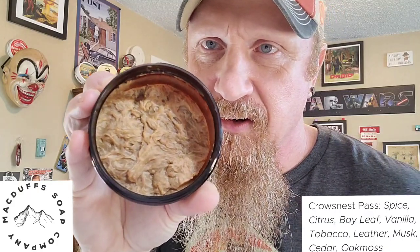Crow's Nest. I absolutely love this fragrance. Real quickly, the scent notes are spice, citrus, bay leaf, vanilla, tobacco, leather, musk, cedar, oak moss. With the way I scoop, it almost looks like I haven't used it, but you can actually look up here in the corner and see that I've actually used quite a bit. But depending on how I hold it, it doesn't look like I've used it at all. But I assure you, there's probably been 15 shaves out of this.